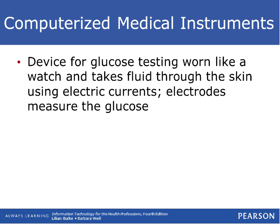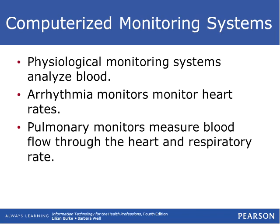We even have medical instruments, which are devices for computer testing, worn like a watch on patients, that draw fluid through the skin using electric currents, electrodes which measure the glucose. So no longer using needles, that needle stick effect. If you don't think this is an improvement, think about dealing with childhood diabetes, which is a real problem getting blood tests because children don't really like to have their fingers stuck. With these computerized testers, which look like a watch, there are no repeated finger sticks, which really makes them more compliant to the treatment and have better control.